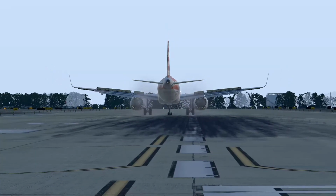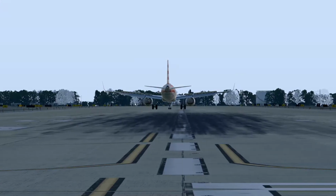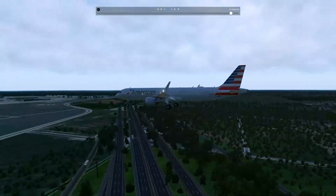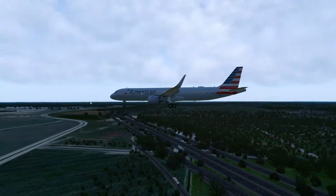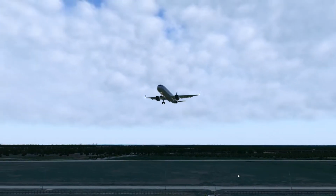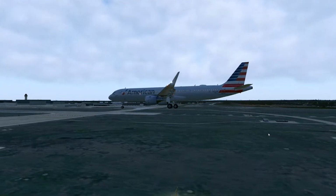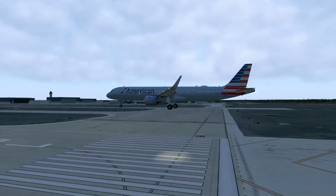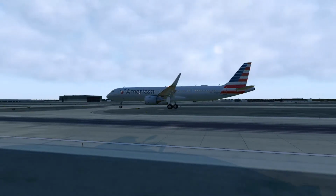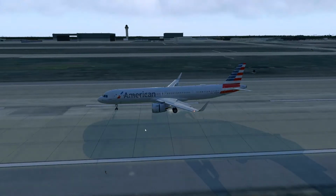Wow, almost no flare there. Jeez, we just dropped out of the sky. Wow. All right, let's do this one more time. Just look at that, folks. There's absolutely no flare. Wow. Wow. That was really firm.